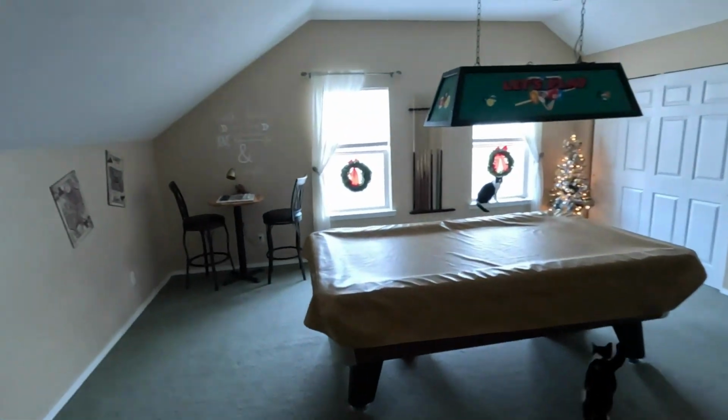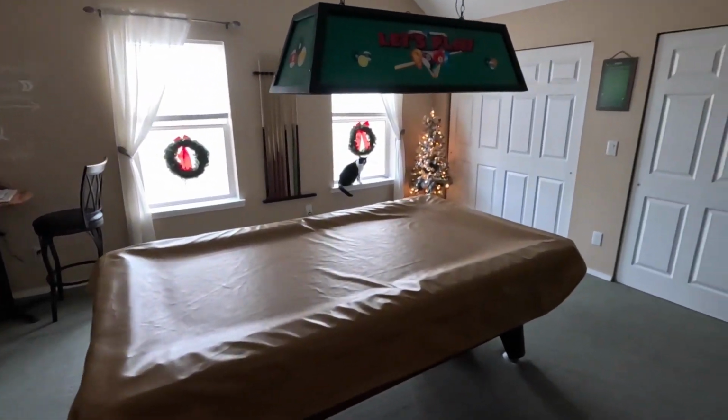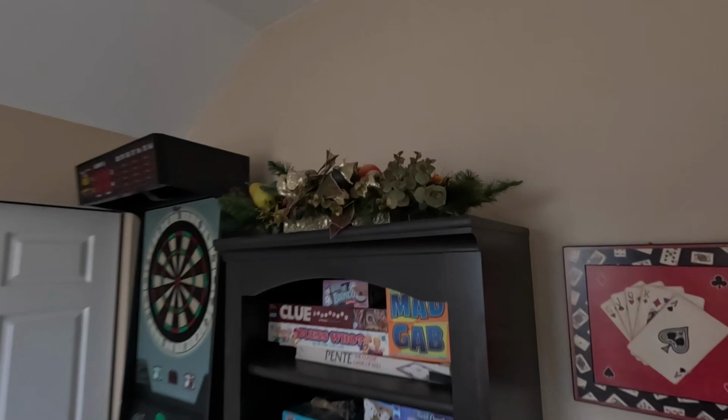And then this used to be one of the girls' bedrooms, which we immediately put a pool table in. When your kids are like, oh no, are you gonna be sad that we moved out? And we're like, yeah, we're fine, we're okay. So I usually just put that.